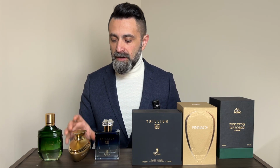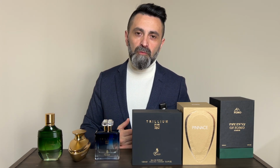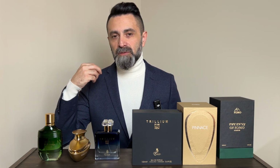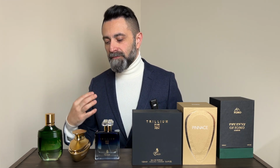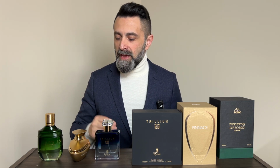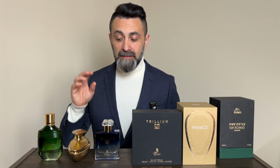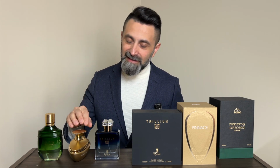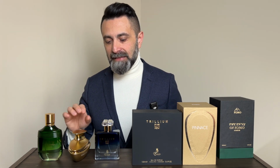Pinnace Oryn from French Avenue is a great clone of Afternoon Swim from Louis Vuitton. Smells of very nice quality, smells very nice, very bright, very uplifting. It's very easy to wear. Super versatile and has a very decent performance for what it offers as a scent profile, but it's a little bit more on the expensive side, keep that in mind.